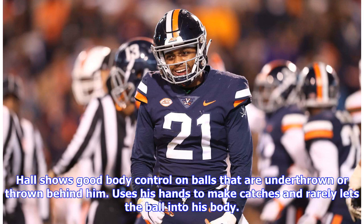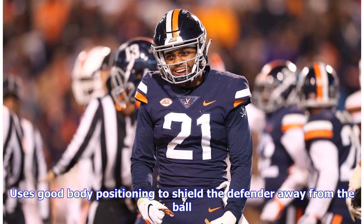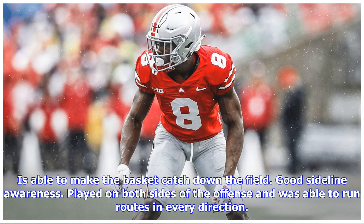Uses his hands to make catches and rarely lets the ball into his body. Uses good body positioning to shield the defender away from the ball. Is able to make the basket catch down the field. Good sideline awareness. Played on both sides of the offense and was able to run routes in every direction.